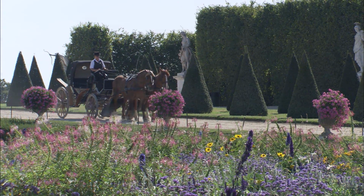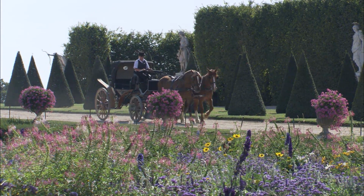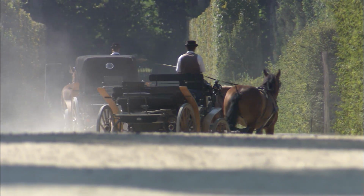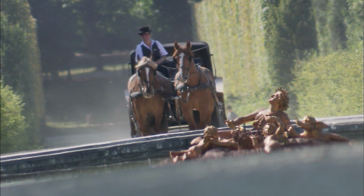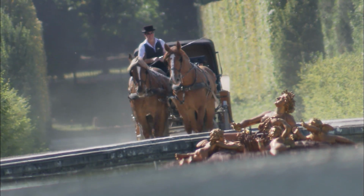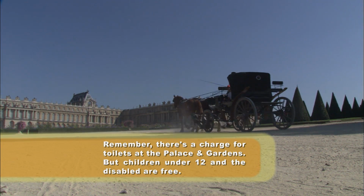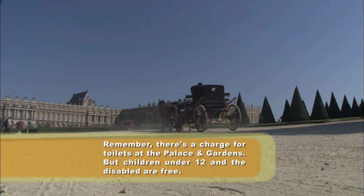With miles of roads on the grounds, the horse-drawn carriages are a recent and welcome addition to Versailles. Okay, another bit of trivia. In Louis XIV's time, fountain guards were ordered to whistle when the king approached so the fountains could be fully turned on. It's good to be king.